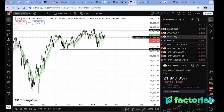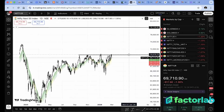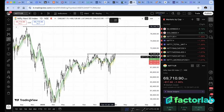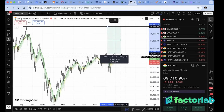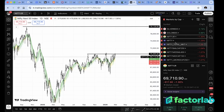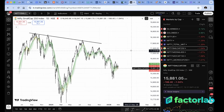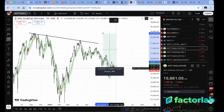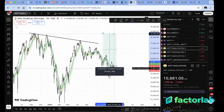Now let me show you the other chart. Let's say Nifty Junior. Nifty Junior is in fact way below its all-time high. It is close to 10% from its all-time high. It still has a long way to recover. Mid cap 150 is showing good strength, and small cap is again lagging quite a bit. Compared to all-time highs, it is 15% away.